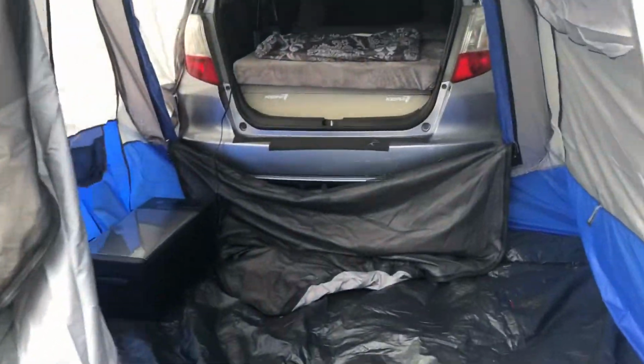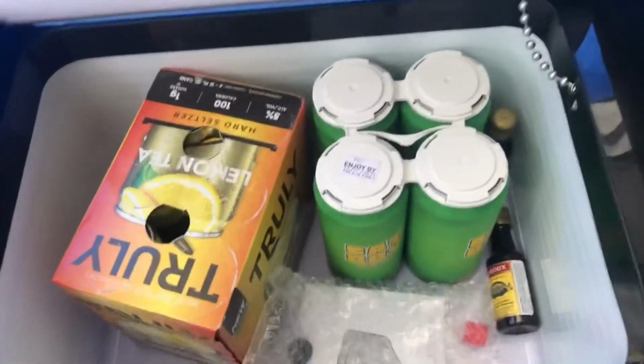And as we walk in the tent here, I got my little refrigerator, which I just got. This thing keeps everything so cold. You can set it to freezing temperature, but you gotta have your beer cold. Gotta have the beer cold.